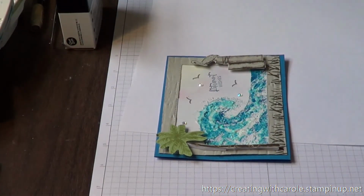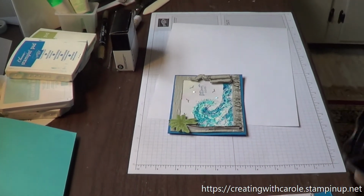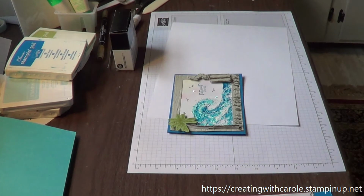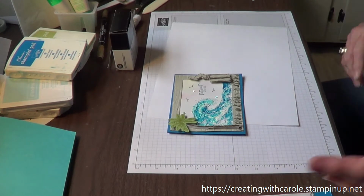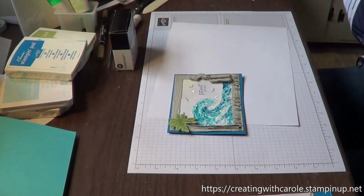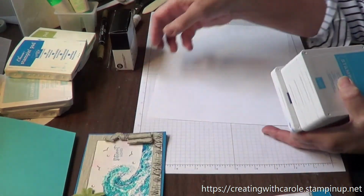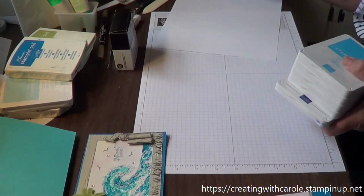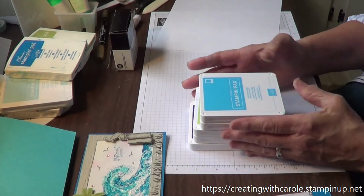Okay, come out a little bit. Oopsie, there we go. Okay, let me gather my materials. Oh, I told you I would show you the new in colors, so let me do that first. Coming out in our new catalog on May the 3rd, every year you get 5 new colors and they stay around for 2 years.